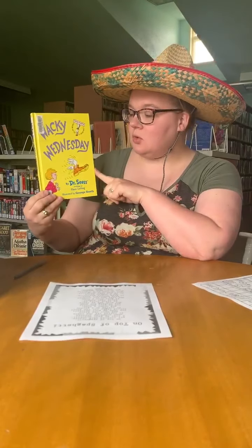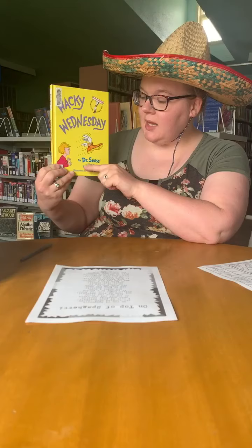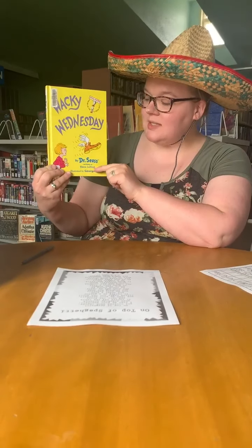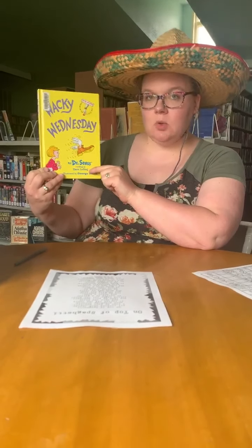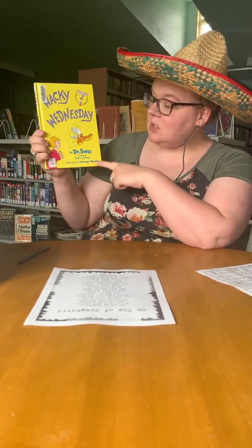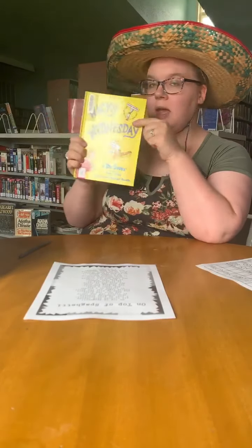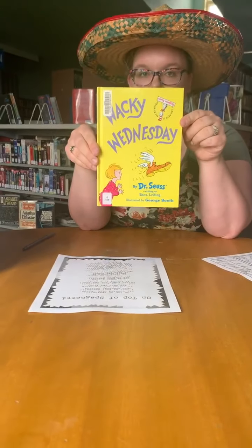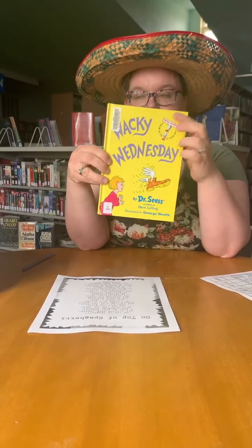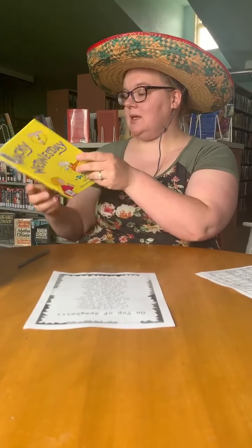The story I found was Wacky Wednesday by Dr. Seuss, but he's writing as Theo Lesage, which is another one of his pen names. His real name was Theodore Geisel, but he went by Dr. Seuss or Theo Lesage whenever he felt like, I guess. He changed it up. And this was illustrated by George Booth. So, Wacky Wednesday. And right off the bat, do you see anything wacky on the top of our book? Our Cat in the Hat's upside down. Okay, so let's see what Wacky Wednesday is all about.